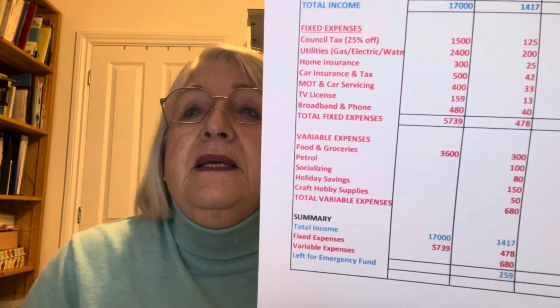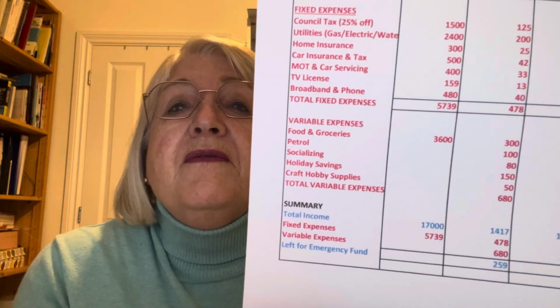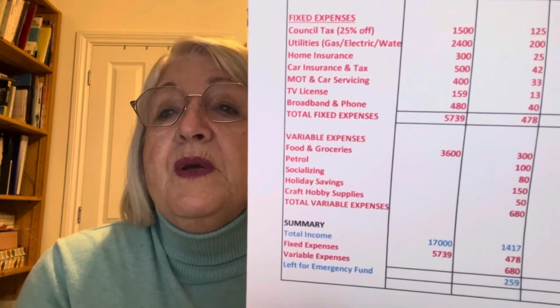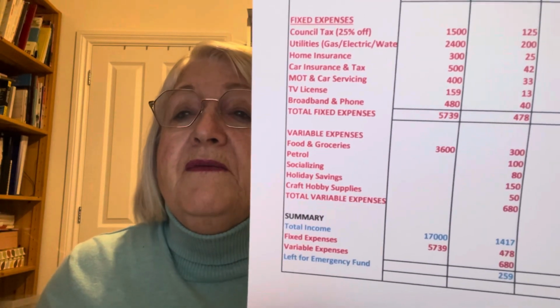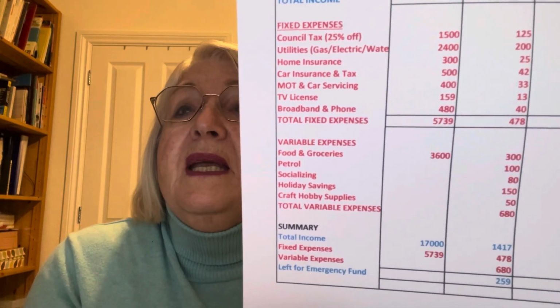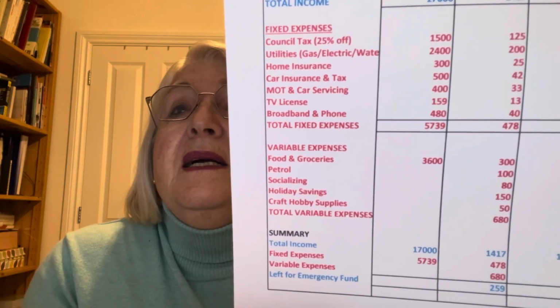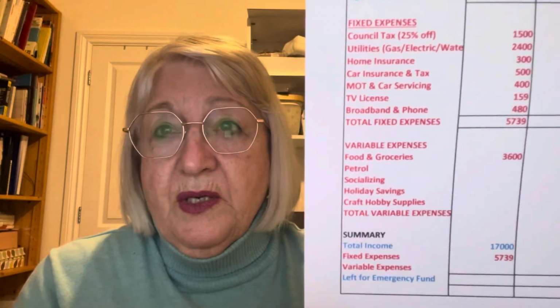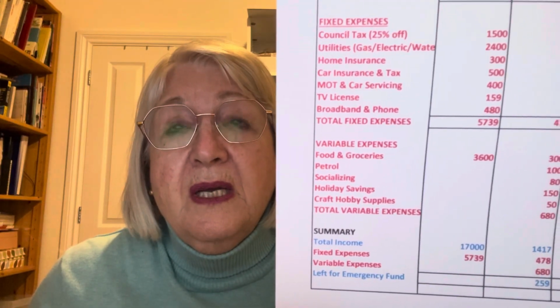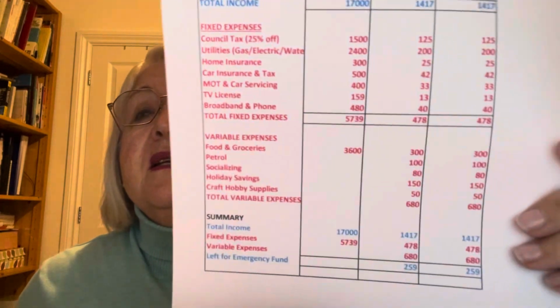£680. Now, after we look at and have a total for Amy's fixed and variable expenses, you can see that Amy is left with £259 for this month. So let's go on to discuss what's left. That is basically Amy's emergency fund savings, because that's what we should all put it towards. Amy's £259 will go straight into her emergency fund. It's her safety net for unexpected costs, like unexpected huge car repairs or replacing something big in the house.